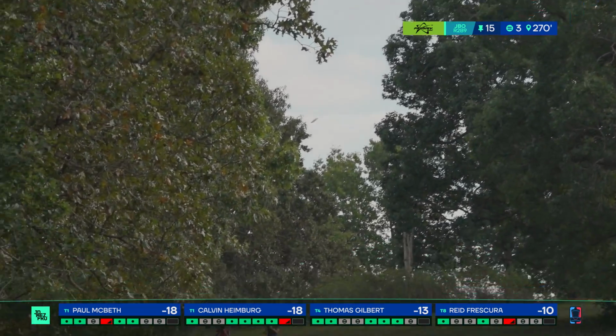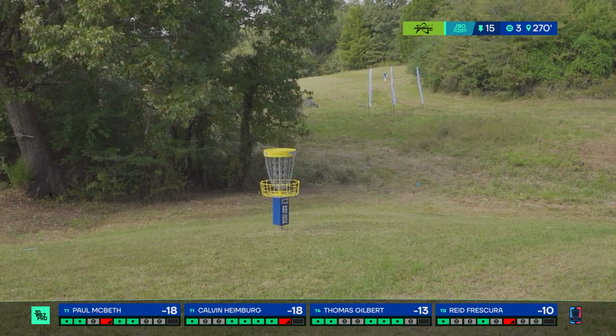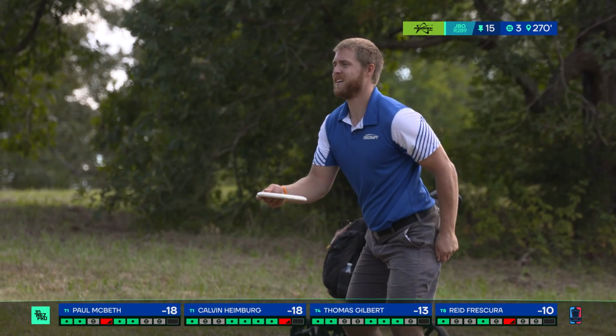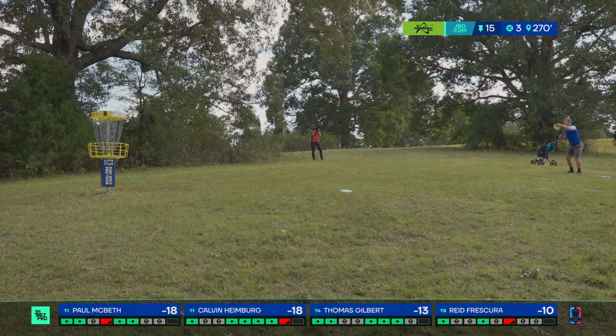This is a bit tight. You keep saying that. Why am I so bad at what I do? I just felt like that was just going to drift so far left. I think Reid's going to make it.